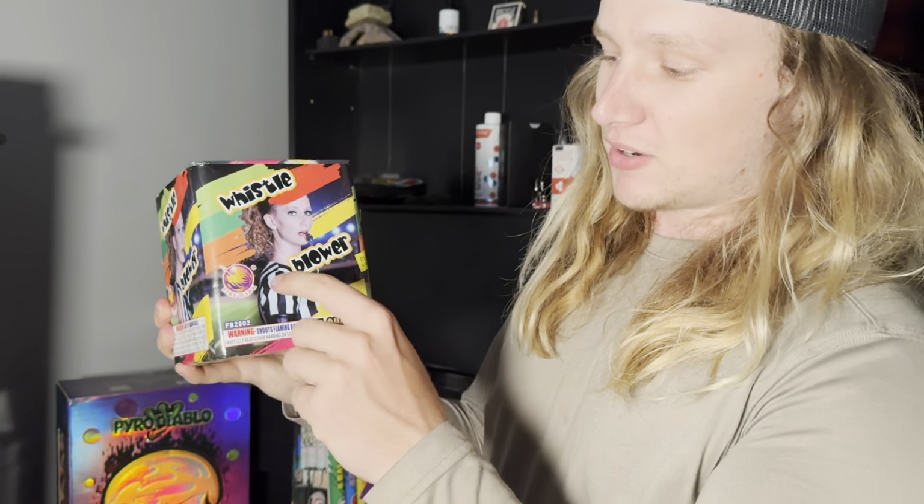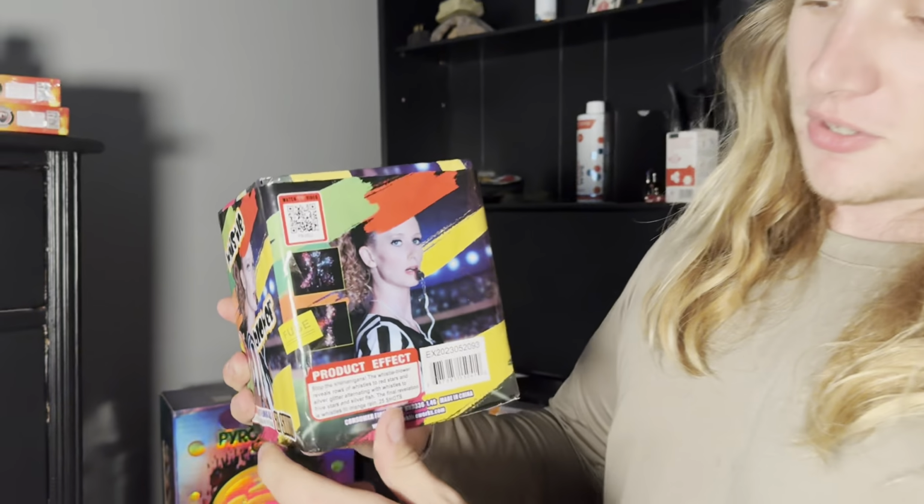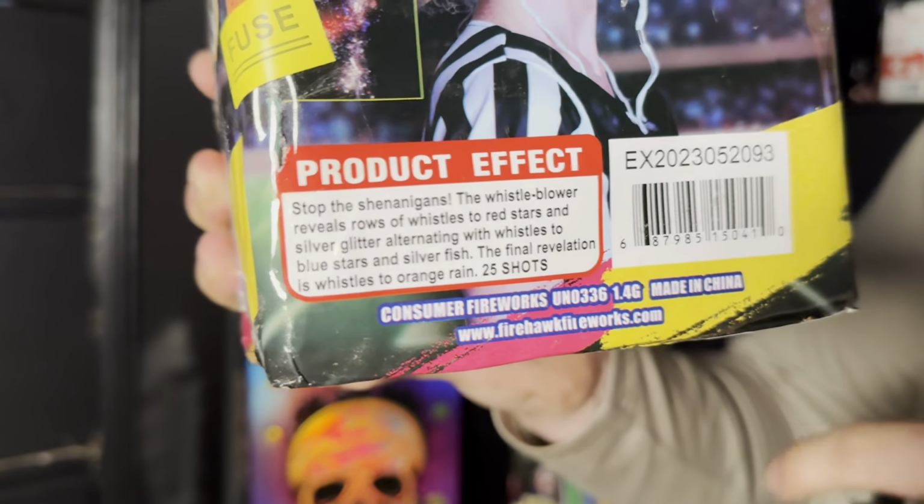Next up, we got Whistleblower by Firehawk. We bought a lot of Firehawk this year. Yeah, we have. It's a brand we never had, and we got 3 different cakes from them. 25 shot cake. There's the product effect and the product number. It's got big bores. Excited for that one.